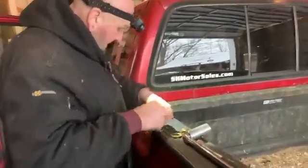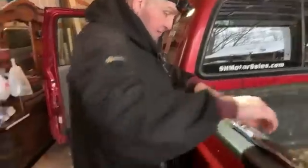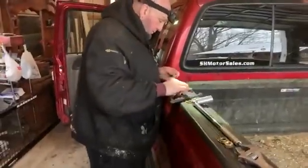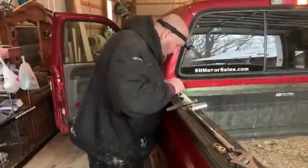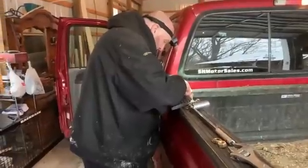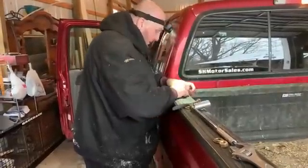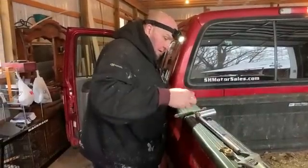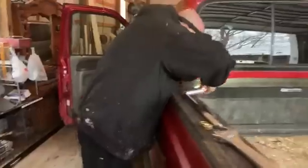Oh, I assume the video's coming through horizontal, not vertical. Please tell me it's coming through good, because the one that I did at that delivery last week was in the vertical position. I didn't realize it. It looked normal to me, like this looks normal.